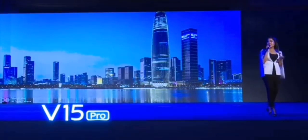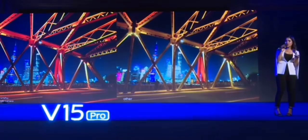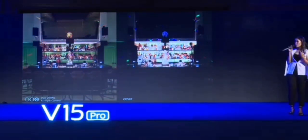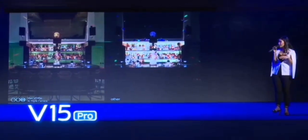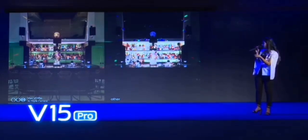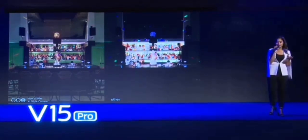And let's see an example, if we use the AI night mode and other phones without it. This is the difference, where you can see each and every detail with brightness and clearness in the pictures. This also proves that in dark environments or wherever it is low light, you can capture each and every detail in the pictures, compared with the AI night mode and other phones. So here we can see the clear difference.